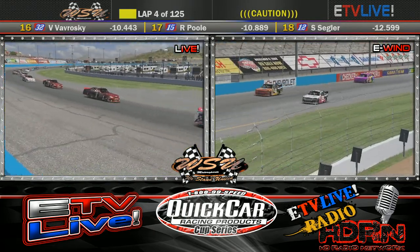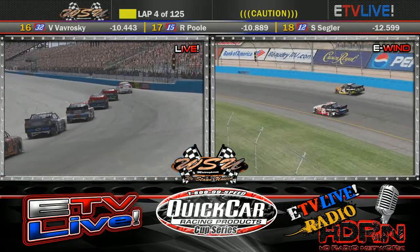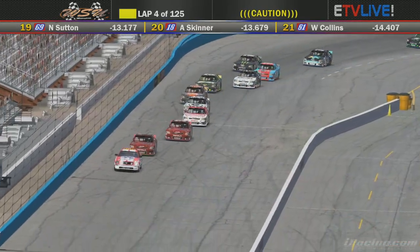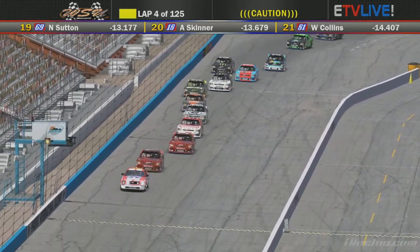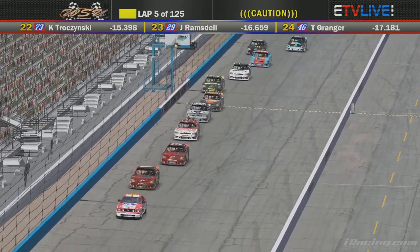Looks like there's a decent amount of damage to the left rear of the 29. Possibly got a little bit frustrated running on the outside, couldn't quite get down, and just overcooked it, touched the wall and got into the 30, and around they went.